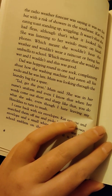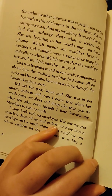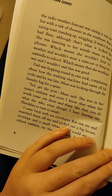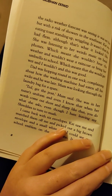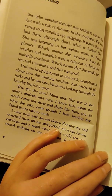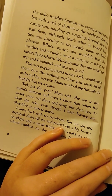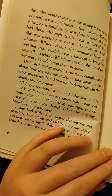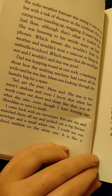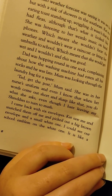Dad was hopping around in one sock, complaining about how the washing machine had eaten all his socks, and he was late. Mum was looking through the laundry bag for a spare. "Ted, get the post," Mum said. She was in her nurse's uniform, and even I know that when her words come out short and sharp like that, you do what she asks, even though I hate leaving my shreddies to turn to mush. I came back with 6 envelopes. Kat saw me and snatched them off me, and picked out a brown envelope and a small white one.